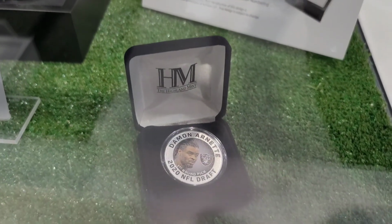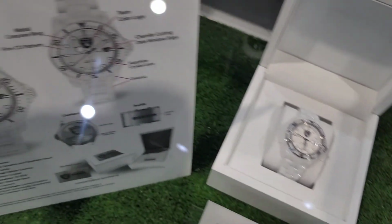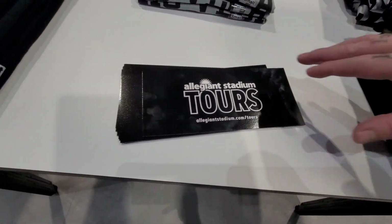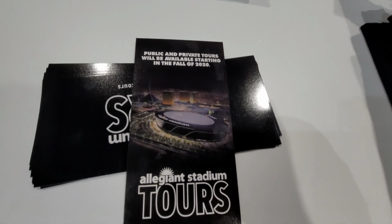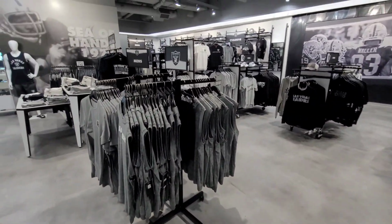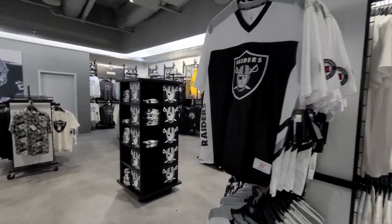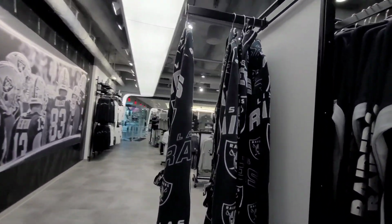This one's pretty nice, white. Oh, I got the white. It's pretty nice. Tours. Oh, look at that. Exclusives. I like exclusives. Oh, of course they would. Check out these bathrobes.